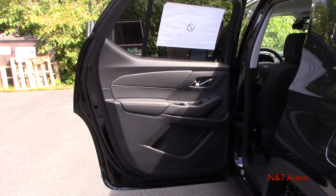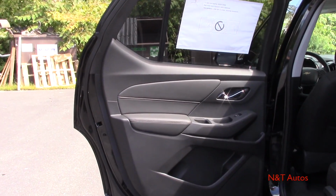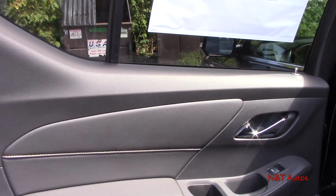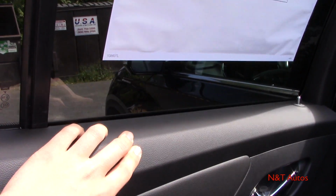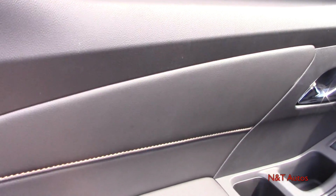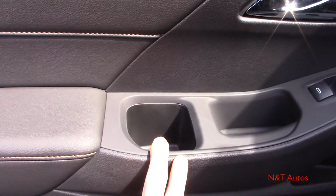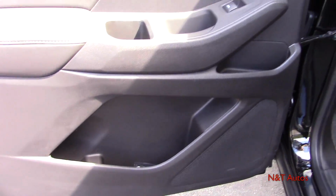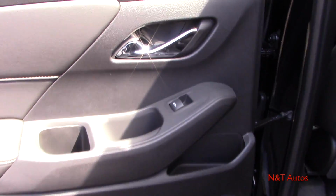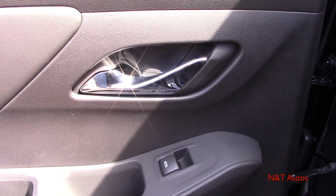Now take a look at how big the rear door is. Definitely going to aid the ingress and egress for this car. Now, same as the front, we do have some nice soft touch materials even up here, but it's going to be even softer where your elbow's going to rest. We do have a cup holder on the door, which is pretty neat. Some storage areas found throughout the door, a speaker on the bottom there, nice chrome door handle, and then our window switch is right there as well.